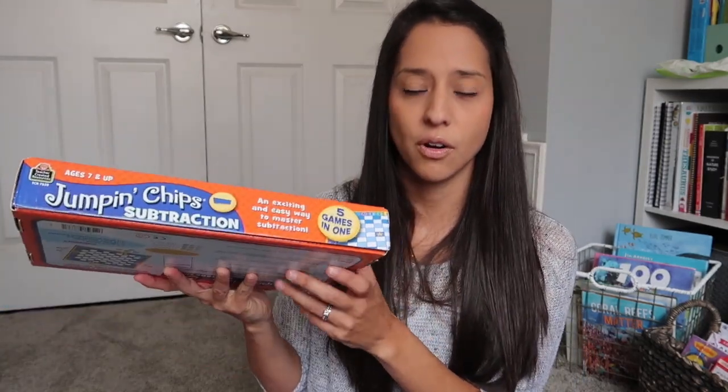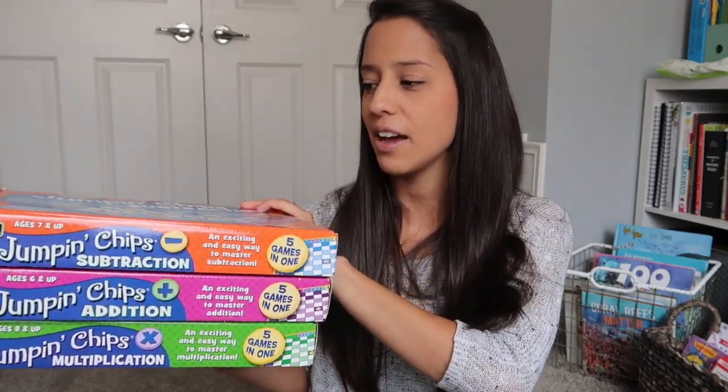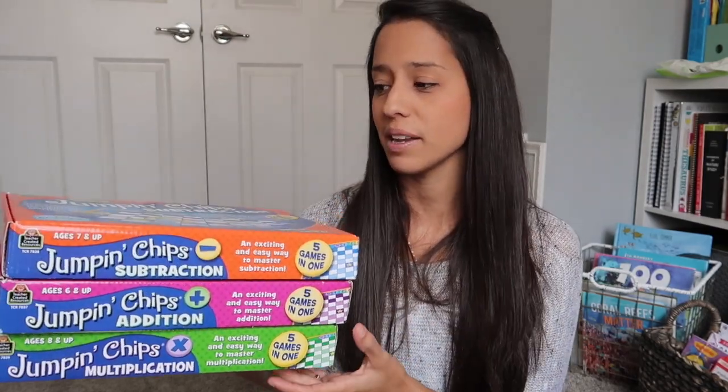And I love that. Actually, we could take some of the chips from the other games and put them all together, so it's a mixture of all 3, subtraction, addition, and multiplication, to practice all 3. I really do love these. If they come out with a division one, I haven't checked if they have one yet, but if they do, I will definitely be buying that one as well, because I think this is a great game, and my daughter loves them.